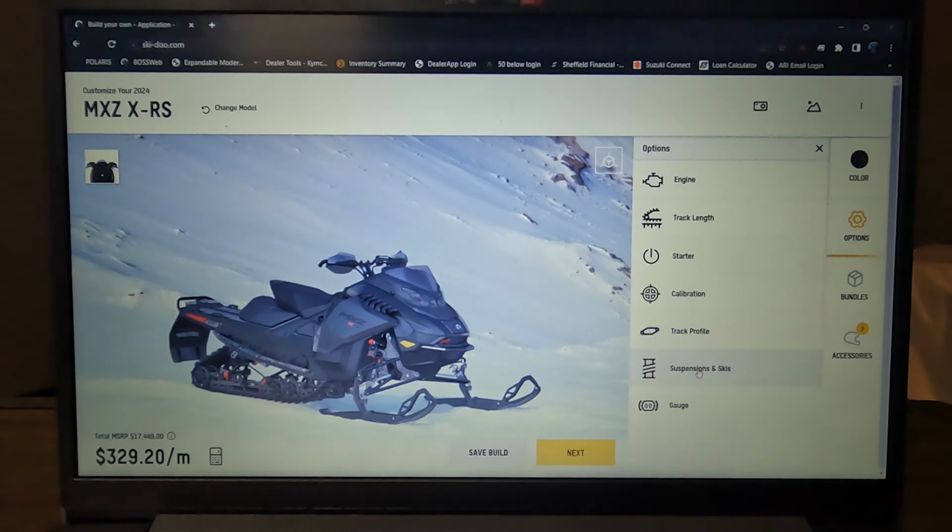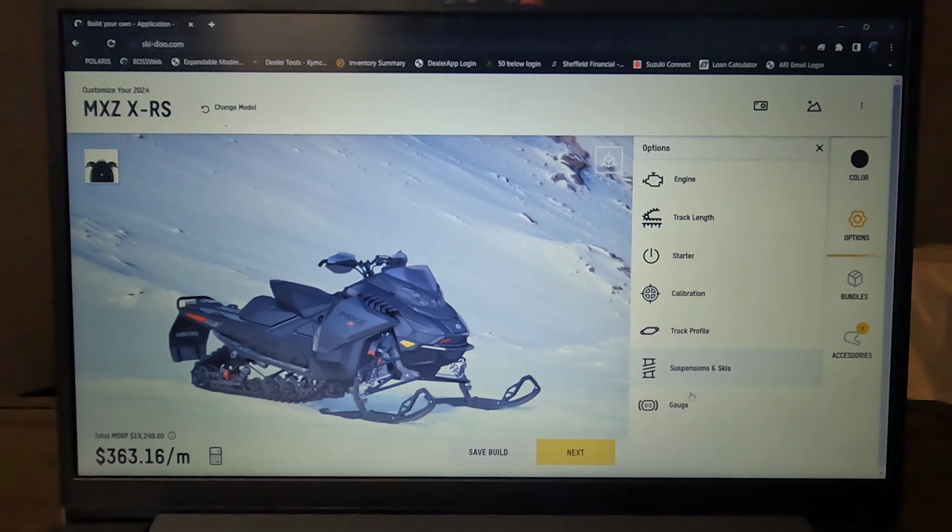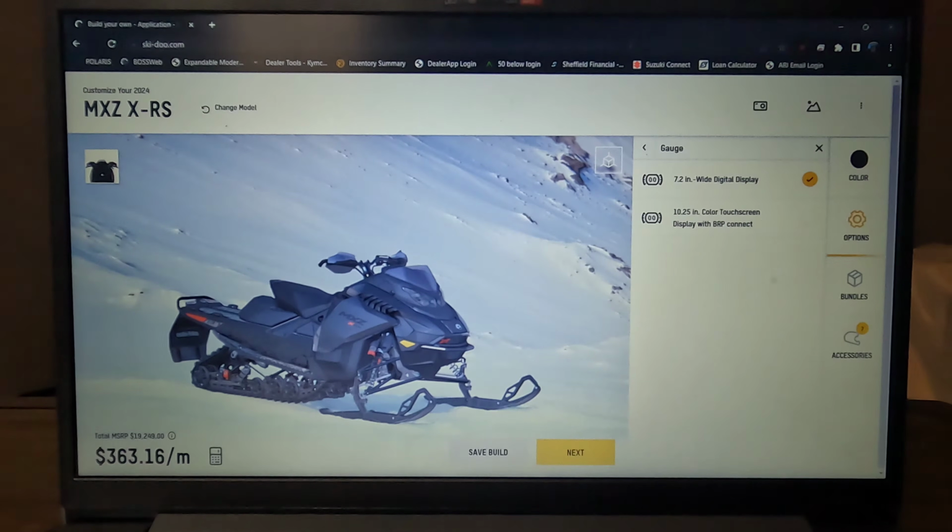Let's go back here. Suspension and skis. This here, you have the option of choosing Smart Shocks. Keep in mind, Smart Shocks this year are limited just like last year. So we're going to go ahead and choose the Smart Shock option. The next option down below is you have the gauge. This comes standard with a 7.2 inch wide digital display, or it has the option for the 10 1/4 inch color touchscreen display. Again, the 10 1/4 inch display is limited again this year, so keep that in mind.